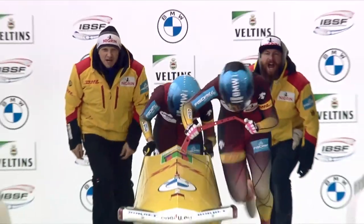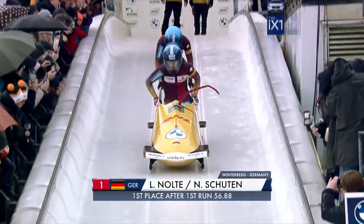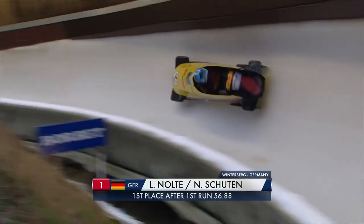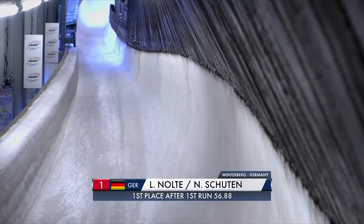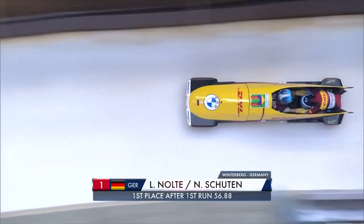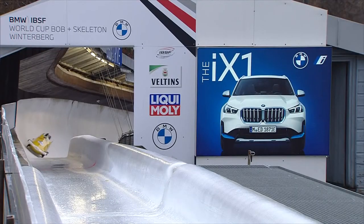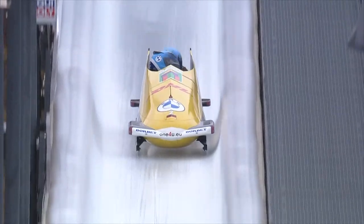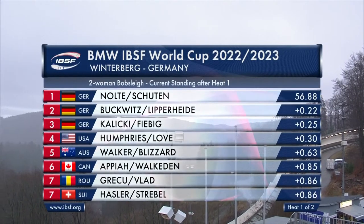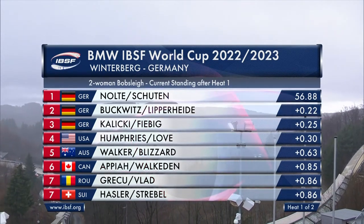But our race leaders, Laura Nolte and Neele Schuten. Laura Nolte with 2 wins on this track already under her belt, looking for a third here. And she's got a handy advantage, 22 hundredths ahead of Lisa Buchwitz, who is 3 hundredths ahead of Kim Kalicki and 8 hundredths ahead of Kaylee Humphries. And the way that it looks, you've got a leader and then a 3-way battle for the other 2 medals.